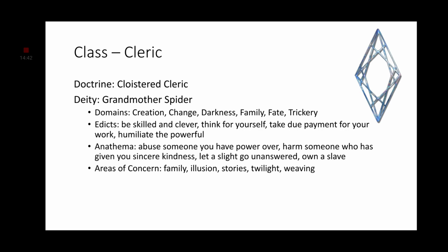That makes sense. Then you have areas of concern. You're concerned about your family. You practice illusions. You tell stories. You live in the twilight, and you are good at weaving. Makes sense. I would say for the story part, it does make sense, because even if you do not have an Anadi cleric, you do have those Anadi that will still tell the stories of the grandmother spider. They still respect their goddess, but they don't outright worship the goddess.